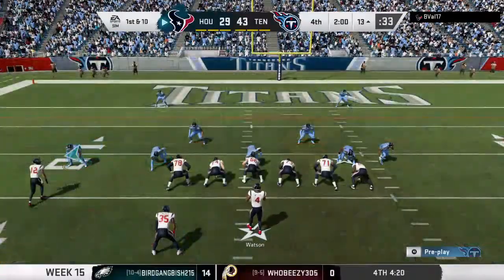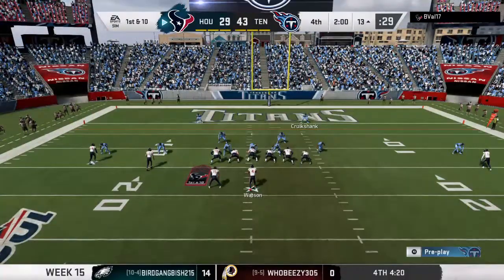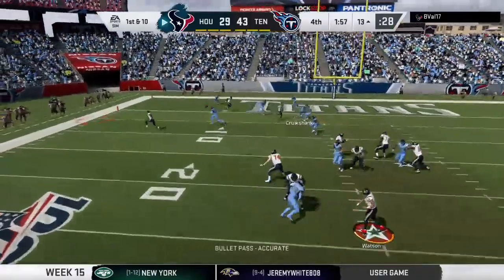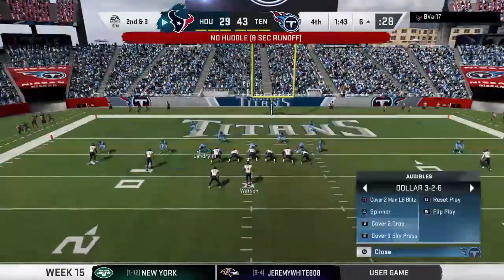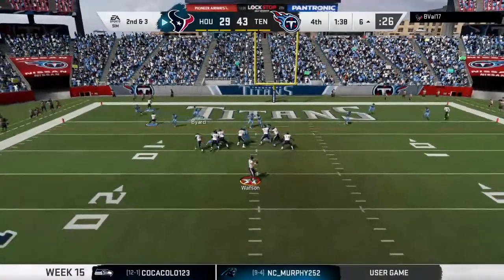So it's Texans football as we welcome you back. They've got a 1st and 10 as they search for a late score. On 1st down, Watson. This will be caught at about the 6. That was play number 7 on this drive, and it got him 7 yards. Able to get 7 on that 1st down pass play.